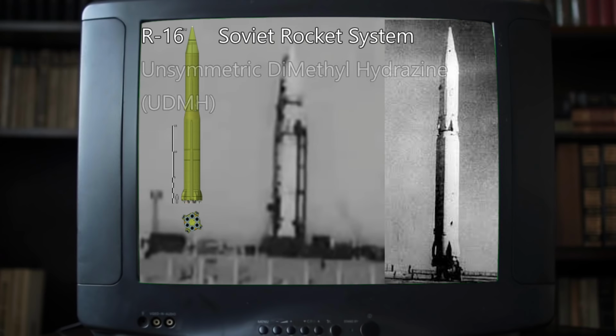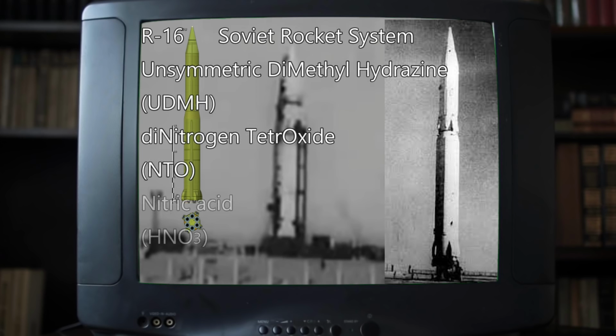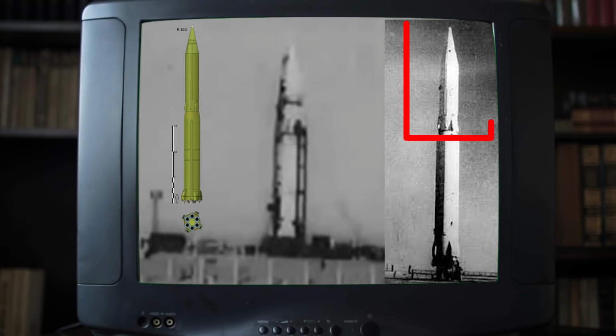The rocket was fueled with hypergolic UDMH and NTO, with a little nitric acid thrown in to keep everyone on their toes. The electronics of the second stage was being tested, while about 300 people worked nearby. A short circuit ignited the second stage engines.